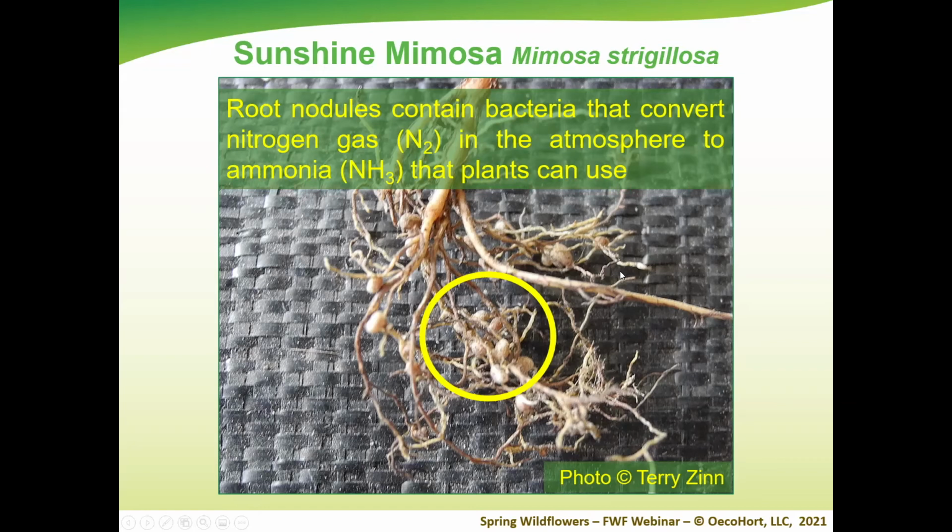Now, one interesting point, if you do happen to have this in your yard, it's very aggressive. I have it in my yard. I put it in there as a ground cover to hold down the weeds. But I have to trim it back every 4 to 6 weeks once it grows out over the curb. It is aggressive. Don't use it if you don't want it to spread.